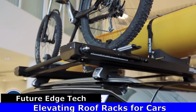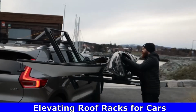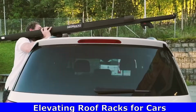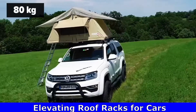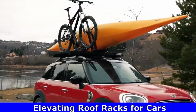Next, introducing elevating roof racks for cars, the innovative solution that takes your vehicle's storage capacity to new heights, quite literally. Are you tired of struggling with limited storage space on your road trips or outdoor adventures? It's time to elevate your car's storage game. We are expanding your storage and maximizing it with convenience.